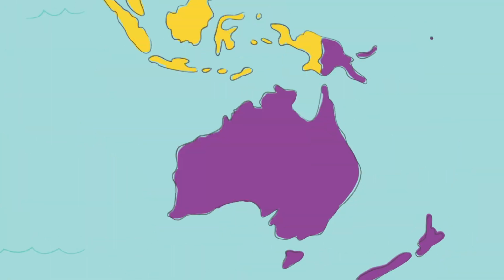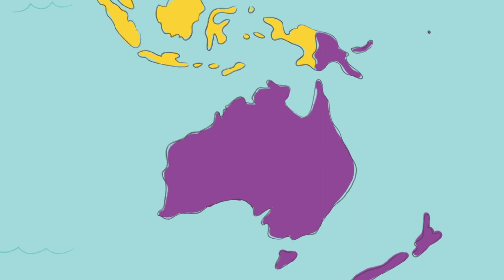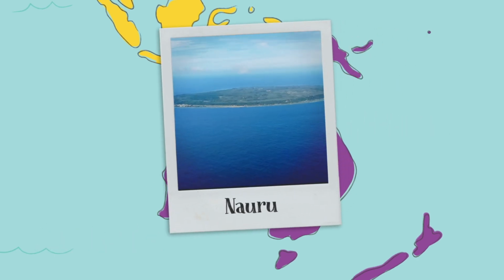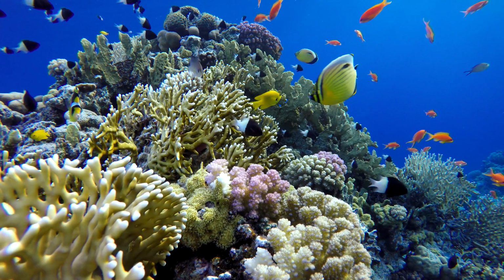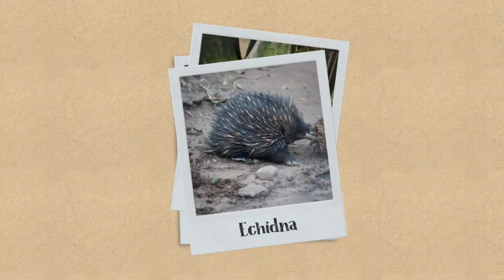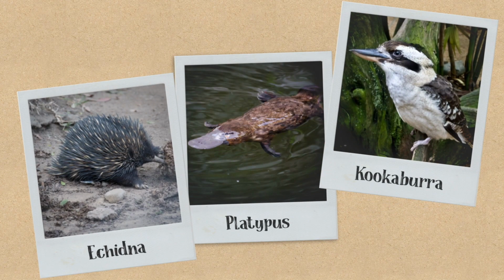Now, let's hop down under to the smallest continent, which is surrounded by water, Australia and Oceania. This continent is made up of 14 countries, the biggest being Australia and the smallest being Nauru, which is so small you can walk across the entire island in a couple of hours. Many of these countries are surrounded by coral reefs home to millions of sea creatures. On land, there are tons of awesome animals like the echidna, the platypus, and the kookaburra.